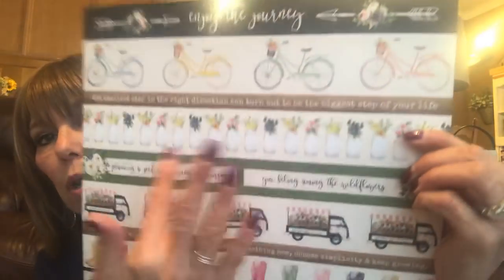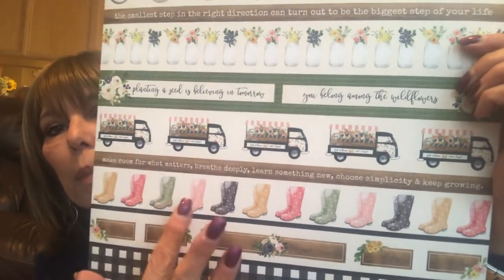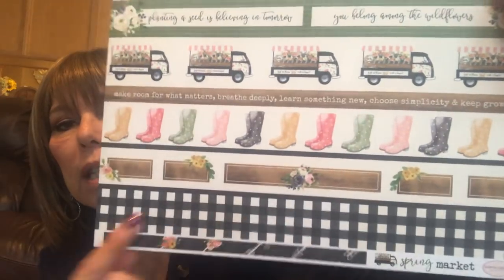So this is more, it goes across like this. So you got your trucks, you got boots. And I have a paper cutter, and I could use this stuff and glue it in or whatever. So I get a lot of use out of this one, I think. And then of course on the other side they have this. And this one is like this.